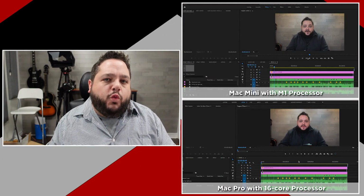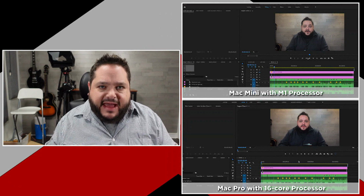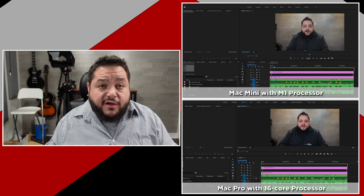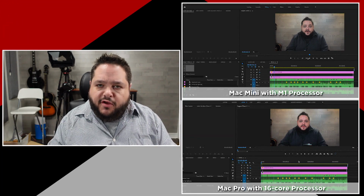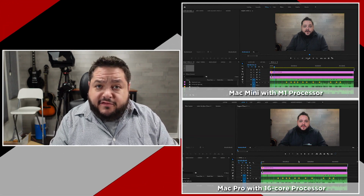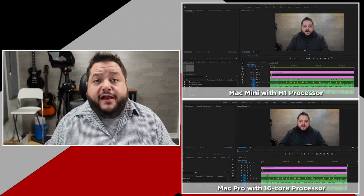Now, this is a very good real-world example of this Mac Mini. The Mac Mini I have here, as we talked about already, has 16 gigs of RAM. It's got a 1 terabyte hard drive, so you've got that storage there. But other than that, it's pretty much bare bones. There's nothing else that you could even get on the Mac Mini.